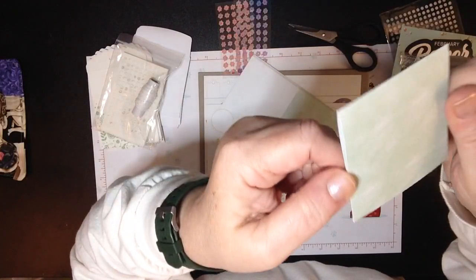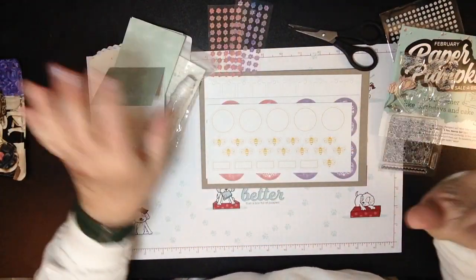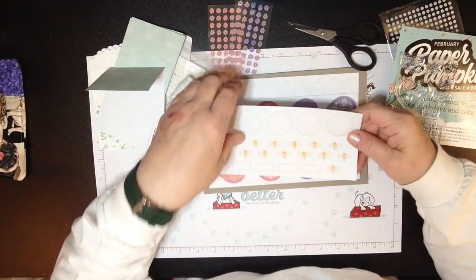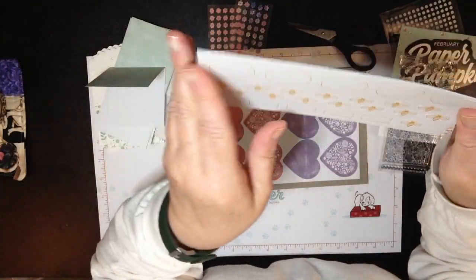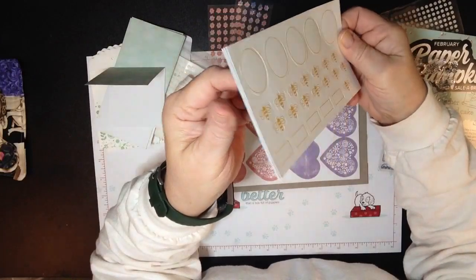And you see how pretty that is? Just a very light color on there. Oh my goodness, I'm excited. I love anything with bees. Although I don't like bees. But look at how cute these are. And these don't have any adhesive on it. Just punch them out. So we have a couple sheets of those.